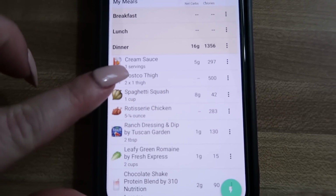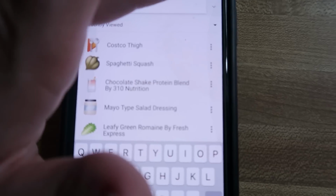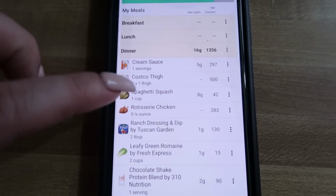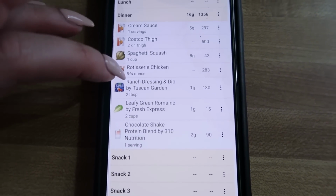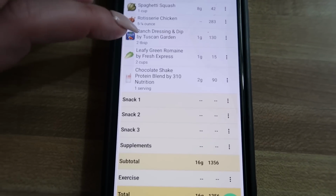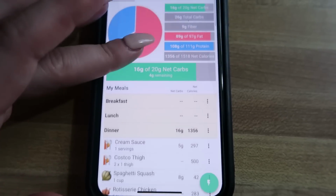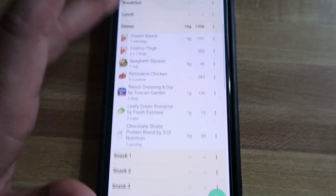I made the recipe. I told you guys, just go ahead and use your recipe builder. You just go up here, and then it'll say new, and then you can build a recipe. That's how I do it every time. So I got the serving of cream sauce. I didn't even have 2 chicken thighs, I only had 1. Spaghetti squash I had 1 cup. The 5½ ounces of rotisserie chicken, the ranch sauce, the lettuce. I had 2 cups of that, and then the 310 shake. It says chocolate, but it was the vanilla chai. So that's it. That's my full day of eating in a nutshell.